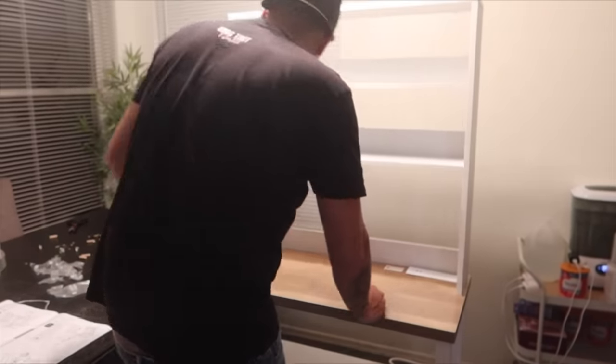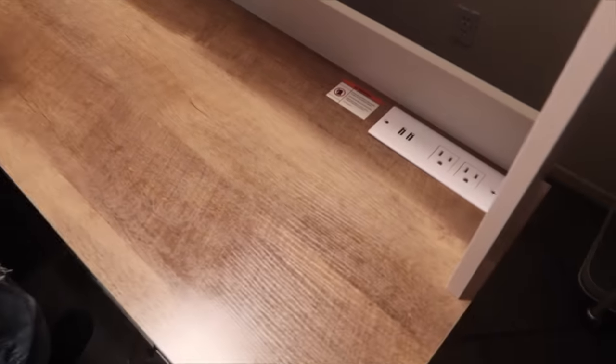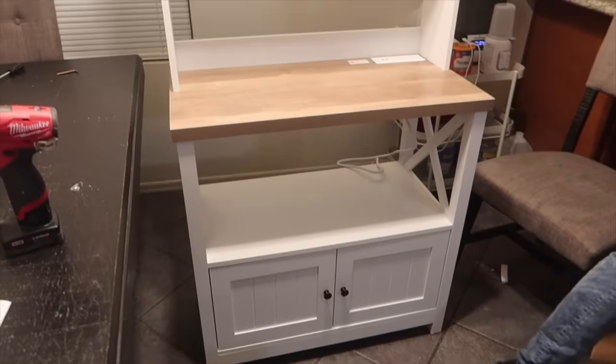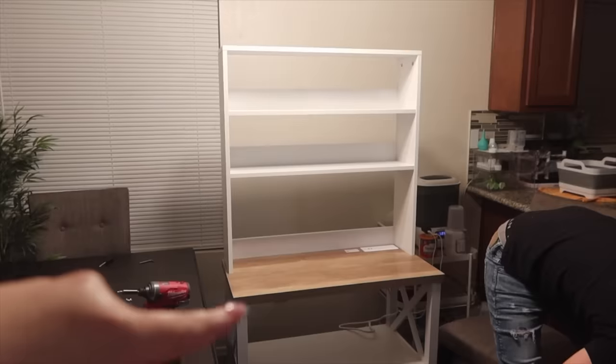Perfect. That's cool that it has two USB ports. Almost did. Nice. Excuse me. So this is the baby bar. I think it looks great. Now I just need to organize and decorate it.